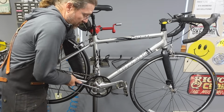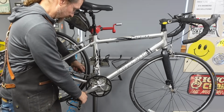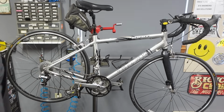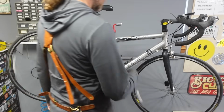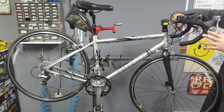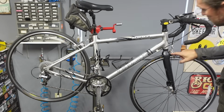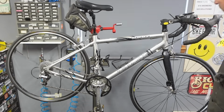This bike has been tuned up a couple of times before, so I don't suspect that we'd have loose crank bolts. They are tight. Giant bar plugs. Hubs are good. Front brake is rubbing a smidge. Yeah, there's just something going on with it. The spring, things aren't moving real freely on this front brake.